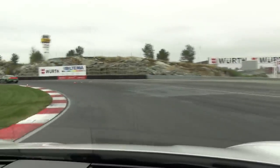Oh, I think my racing line there was bad. I'm not paying attention here. So I think you're supposed to go wider.